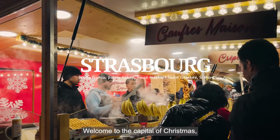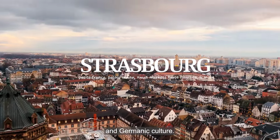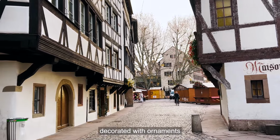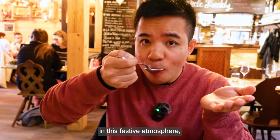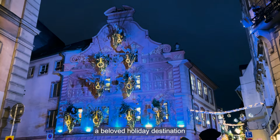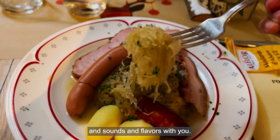to the capital of Christmas, a city in northeast France with an interesting blend of French and Germanic culture. Picture half-timbered houses, buildings decorated with ornaments, and Christmas markets everywhere. We'll be spending 72 hours immersing ourselves in this festive atmosphere, discovering what makes Strasbourg a beloved holiday destination, and sharing all the historical sights, sounds, and flavors with you.